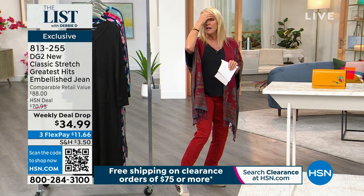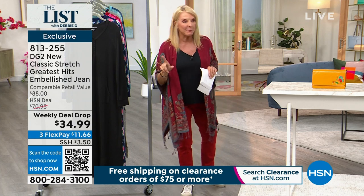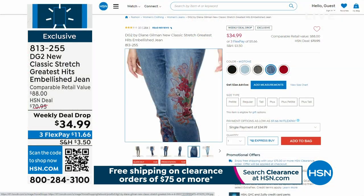I'm trying to remember it. Oh, the mid-tone. Look, I'm doing pretty good. Pure memory on that one. Mid-tones coming up. All of them have great embellishments. Aren't these gorgeous? And here's what I would do, guys.